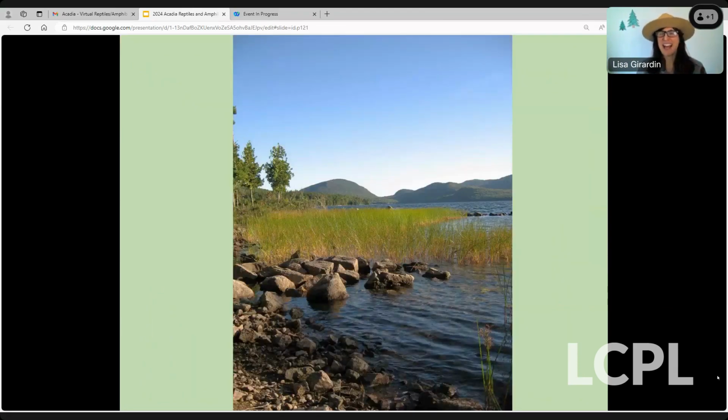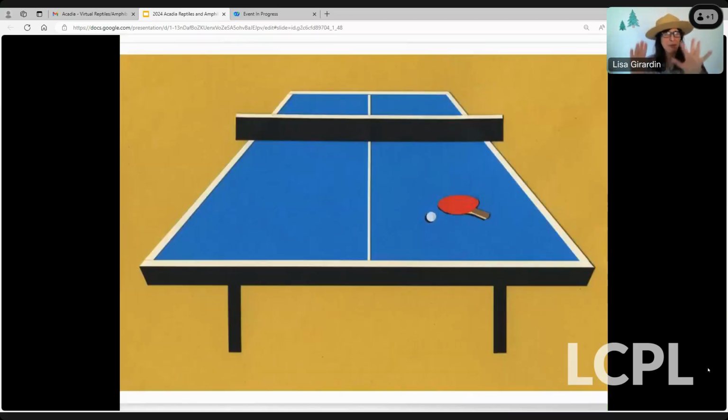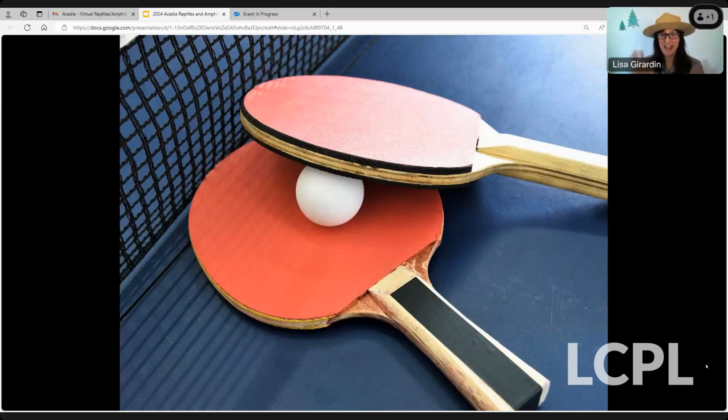Now, this would be another one of those great freshwater habitats that you might see a turtle swimming around or sitting up and basking in the sun. And I wanted to bring up some ping pong pictures. I wonder if anybody out there likes to play ping pong. I love to play ping pong. And I found out that the eggs of the snapping turtle are around close to the same size as a ping pong ball. So I thought that was pretty interesting.